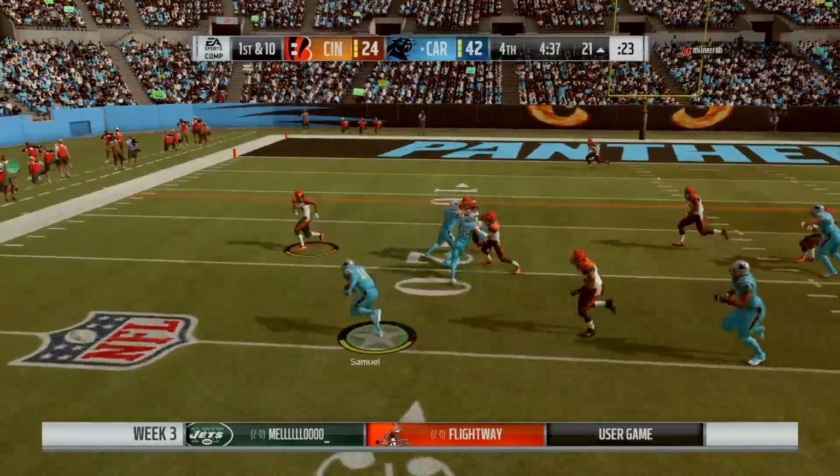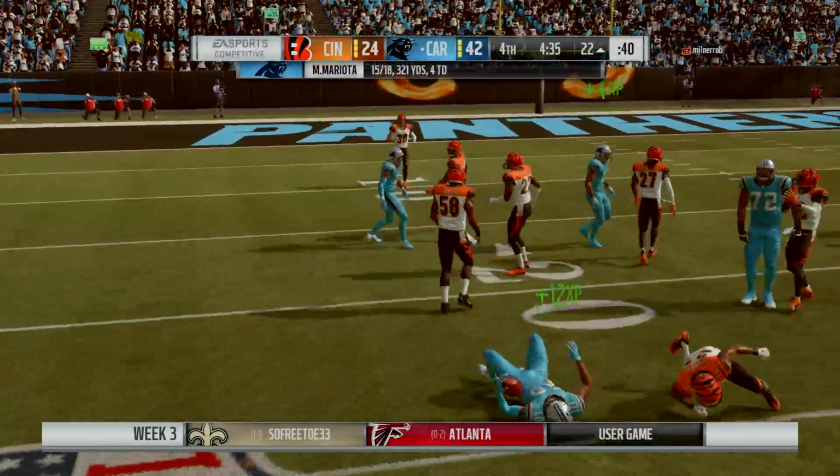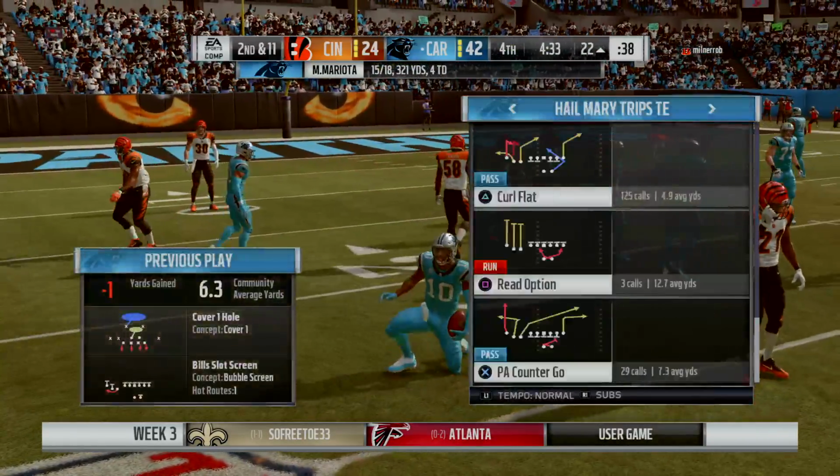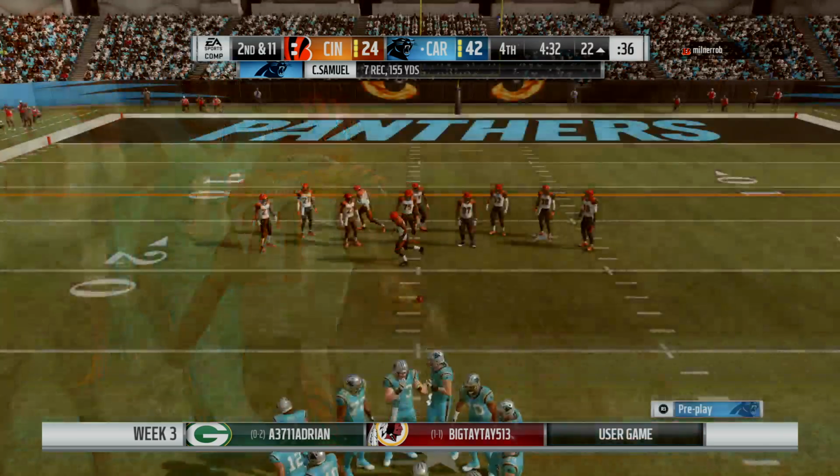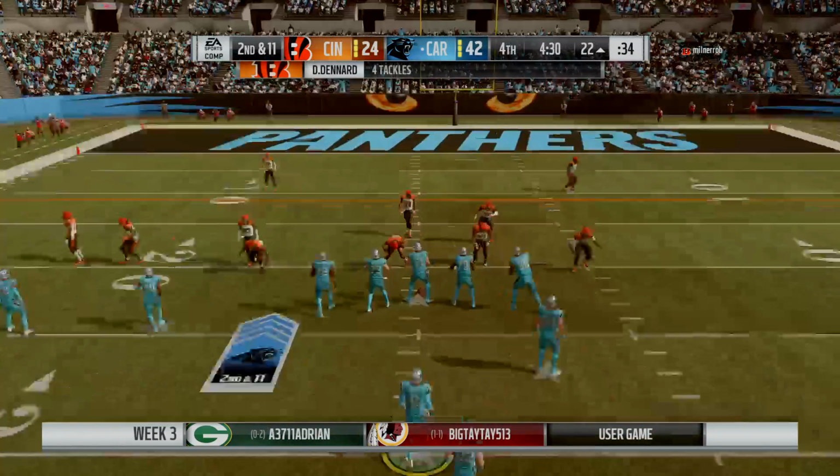On 1st and 10, here's Mariota. That's Samuel, caught left side. And this one goes nowhere. Losing yardage back at the 22. And never good on a pass completion there to go the wrong way.